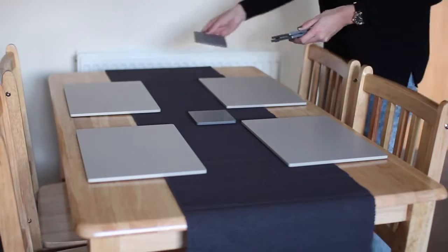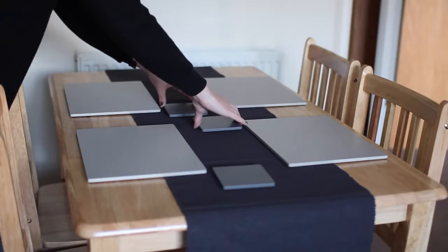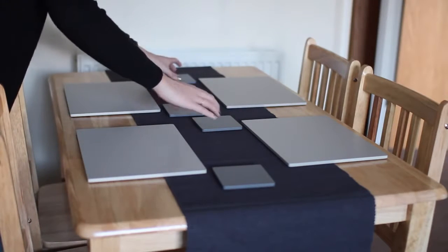And these were part of that collection. So I did go a bit crazy and picked up 4 placemats, and then I also picked up some matching coasters, but these are in a different type of grey. These are more like taupe, a light grey, and then these are darker grey. I thought it would look quite nice paired with the really dark grey table runner. Oh, I almost forgot something.